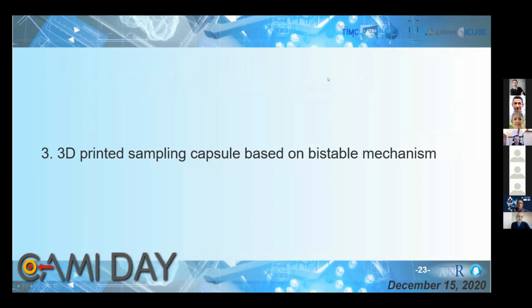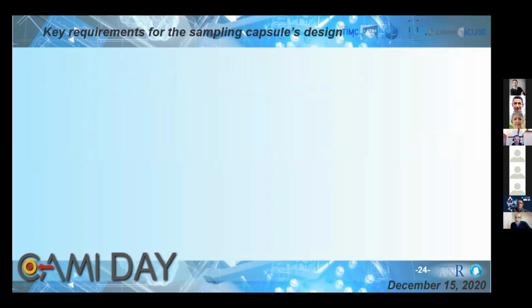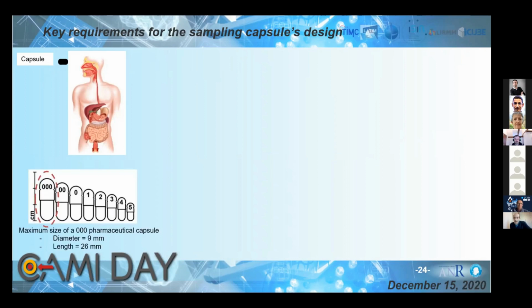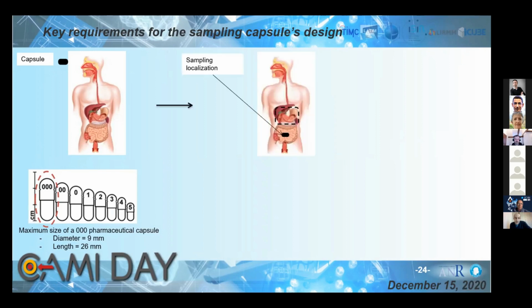I will now speak about the second project, which is the design of a 3D printed sampling capsule based on bistable mechanism. In this second project, developed during the PhD thesis of Muna Ben Salem, the requirements for interactions with the gastrointestinal tract are identical to those presented by Philippe. In this case, we have exploited interactions inspired by robotics and high precision mechanics. We allow as maximum dimensions those of the largest pharmaceutical capsule, the 000. The dimensions are given here: 9 millimeters in diameter and 26 millimeters in length.